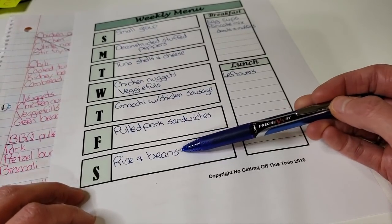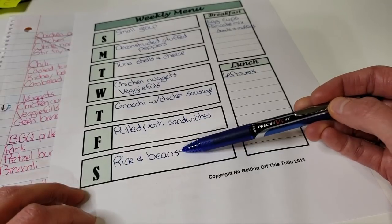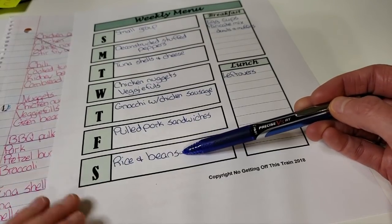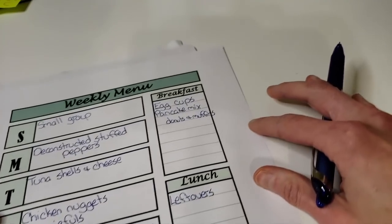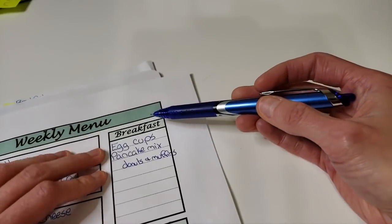I believe I have one more package of beans that's already been cooked in my freezer, so just something super simple there. Now as far as breakfast goes, I'm pretty excited about this.